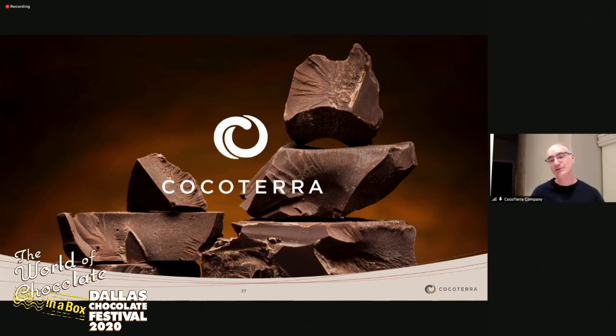When we do smaller volume batches early on, they're going to be a higher price point, but the goal really is to get the product down and make it something that everybody can have in their kitchen. We want people to play, we want people to have fun, and we want people to be able to afford this. I should mention, we will also be providing ingredients.